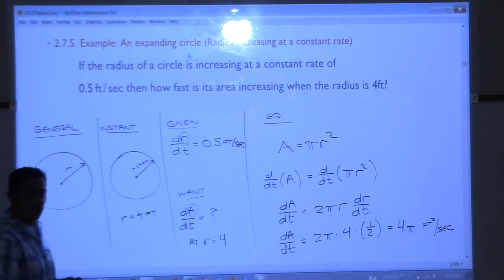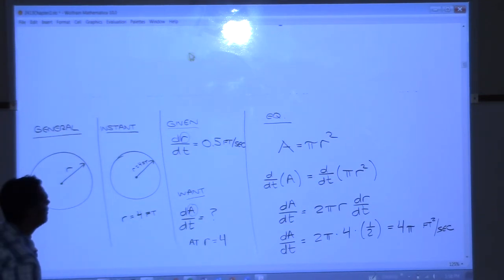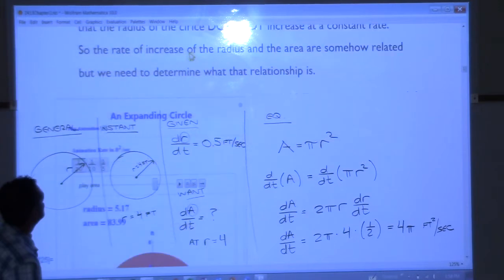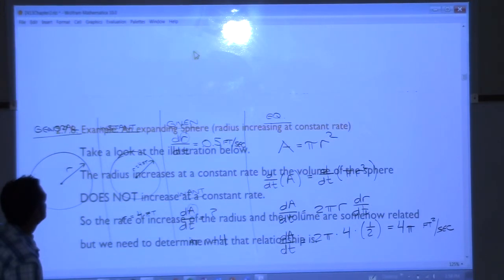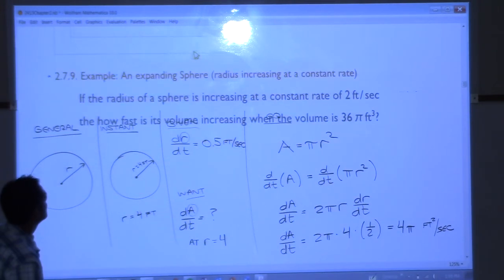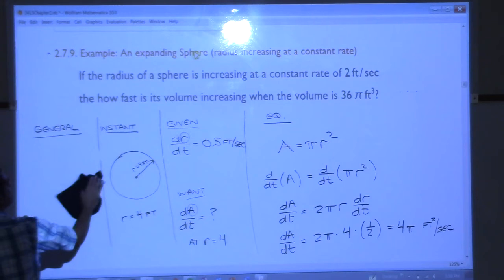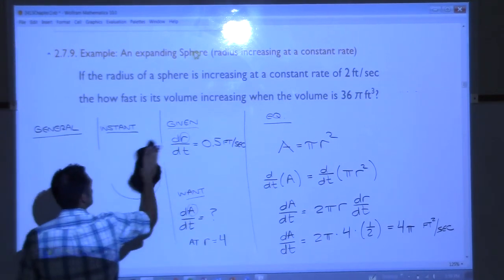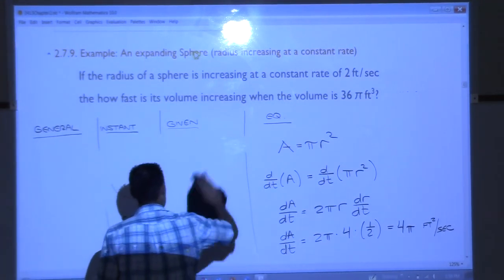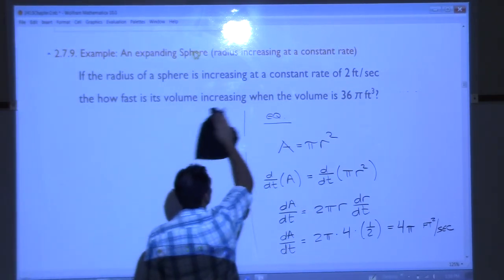Okay, you ready to change it up? We need something else. We can't just do circles all day long. All right, let's take a look at this one. I'll erase this stuff. I don't mind writing while you're reading.